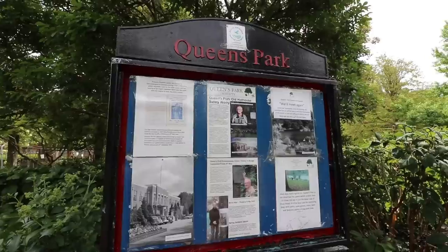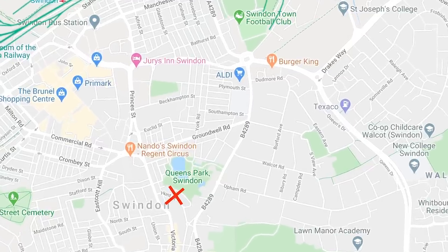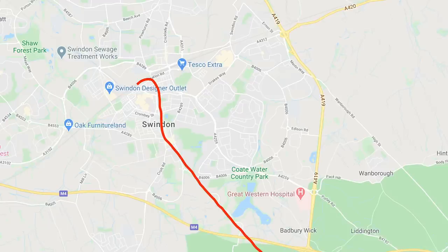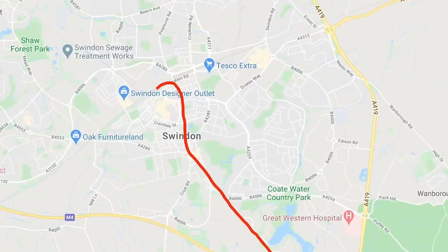So we're now in Queen's Park in Swindon, and October the 13th, 1875, this part of the line started to be built. So we're here right at the top of Queen's Park. That way is north down towards the Swindon GWR main line. The goal was to bring the line from the south that was already built up towards Swindon, connected to GWR's main line. But what that would mean is a tunnel under Swindon's old town.